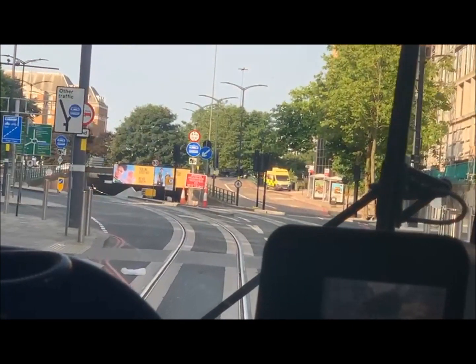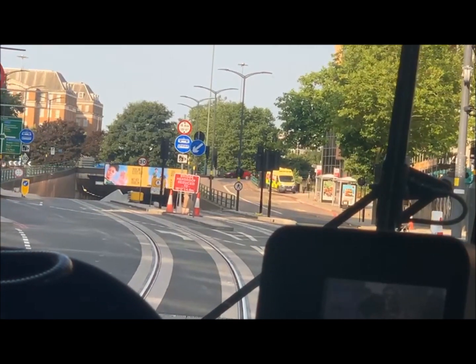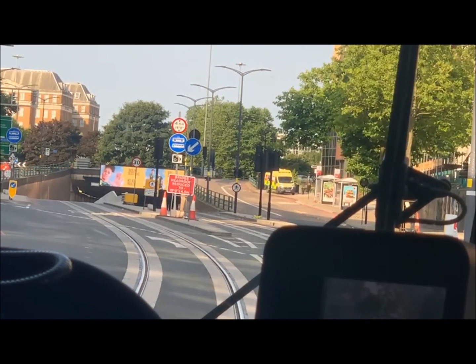Five Ways. Alight here for Five Ways Station, for local and national rail services. The next stop is Edgbaston Village, where this tram terminates.